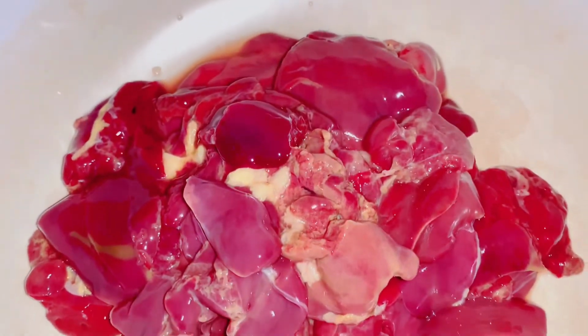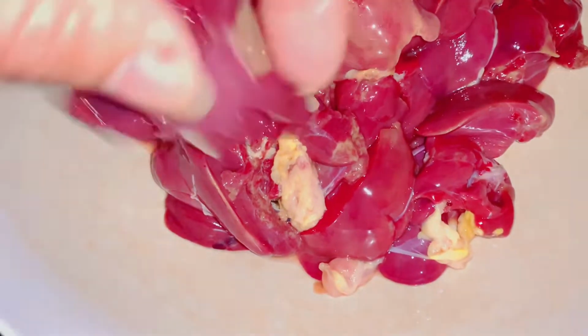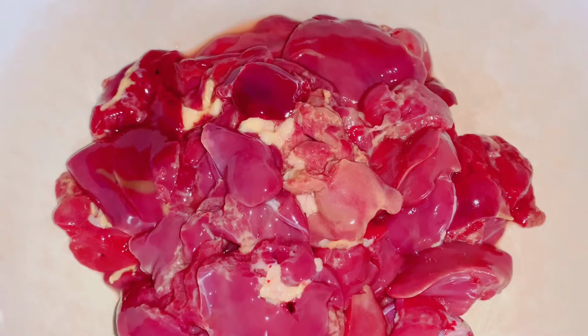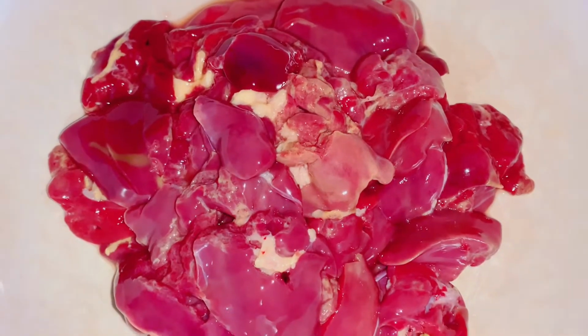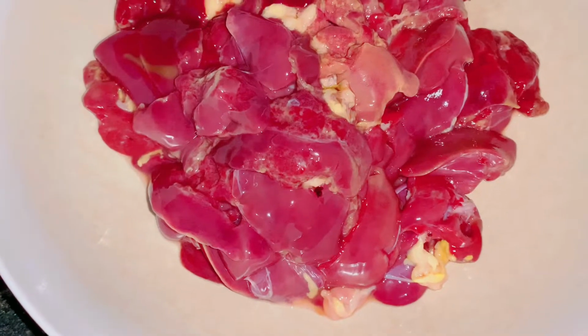So here we are. Today I'm preparing a chicken liver adobo recipe. So be with me and let's cook this very tasty, delicious dish.